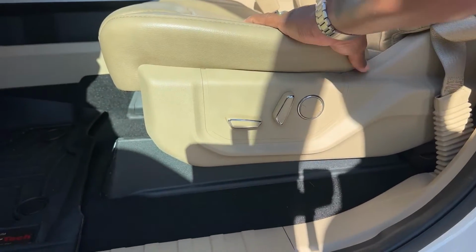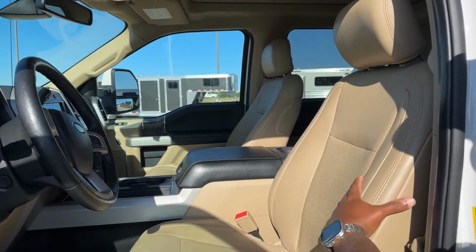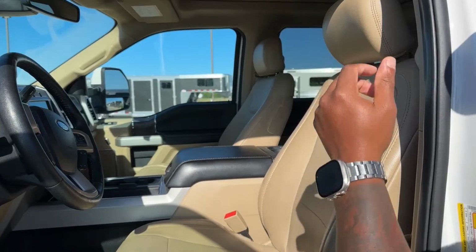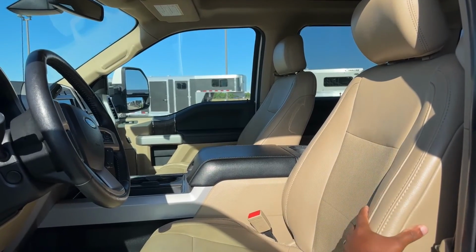Again, for 2019 with 63,000 miles, the interior was kept very well, especially with the type of color it is. You tend to get a lot of people who have those type of vehicles quickly dirty that interior, but again, the previous owner did take very good care of it.